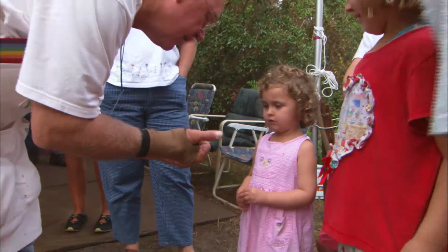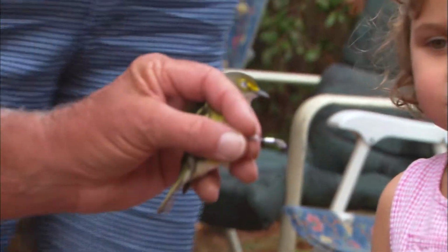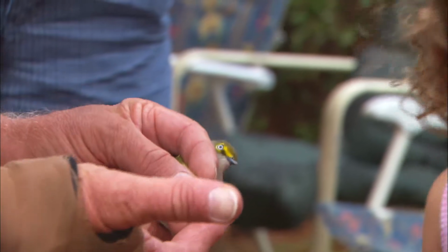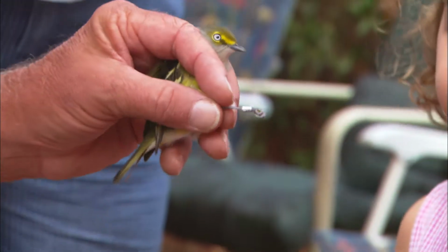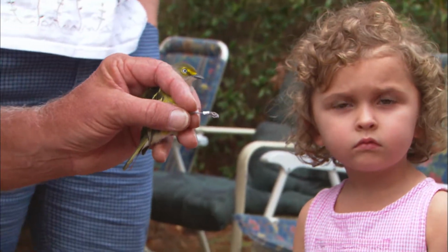See the band? It's like a bracelet. And it'll wear that all its life. And it has a series of numbers on that no other bird will ever have. It's got 9 numbers on it, and no other bird will ever have that combination of numbers.